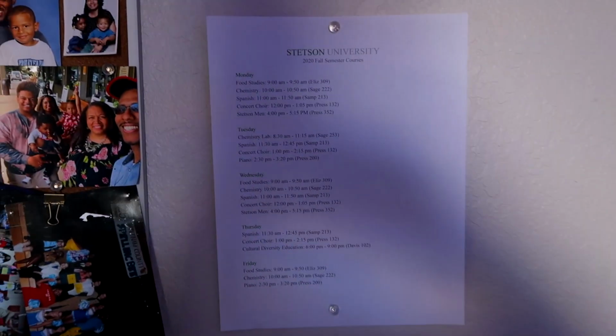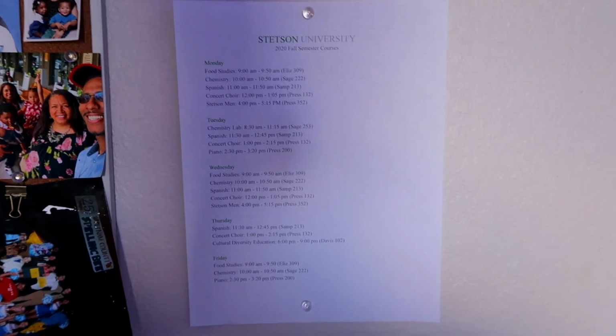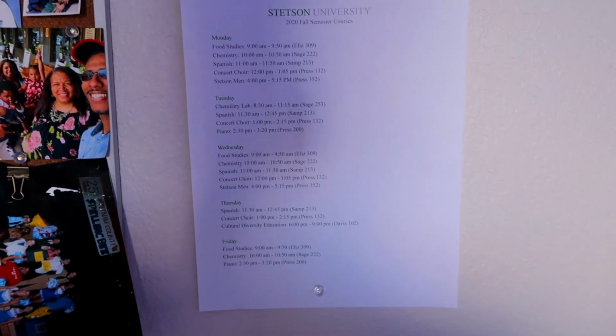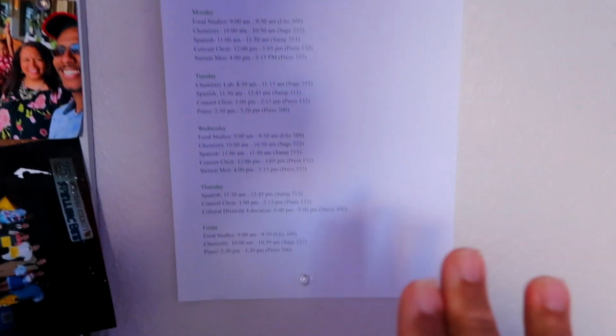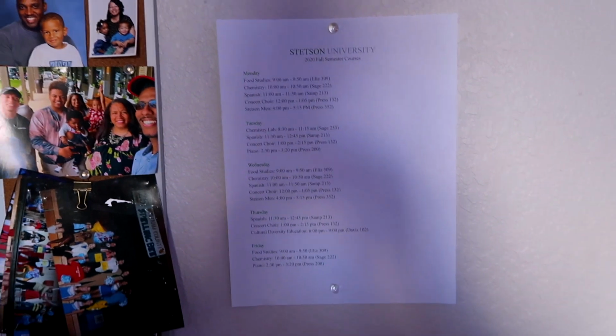Next to that, I just have my schedule for next semester. I know it's really early to start thinking about next semester for school, but I do it anyway because we're prepared over here. This is just my schedule for the semester. I know it's pretty long and I'm not gonna get any sleep or have any free time, but you do what you gotta do.